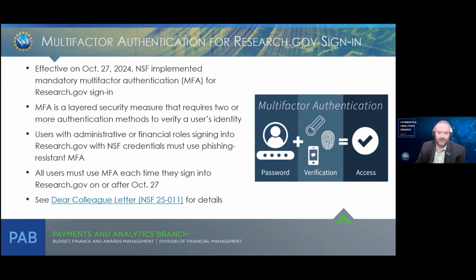In today's environment, with the growing number and increasing sophistication of cyber threats, accessing systems with just a password alone is no longer enough. MFA will increase the security of the research.gov portal because even if one authentication method, such as a password, becomes compromised, unauthorized users will be unable to meet the second authentication requirement and will be prevented from accessing research.gov. Research.gov users likely already use MFA to access personal, financial, healthcare, social media, or other accounts. Accessing research.gov via MFA will be similar.